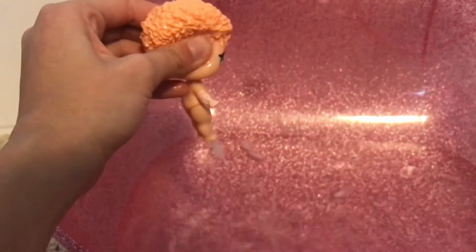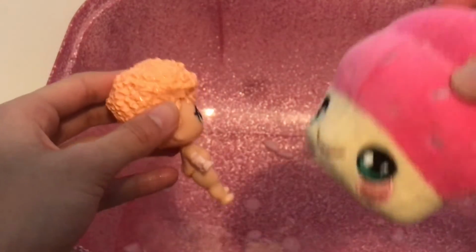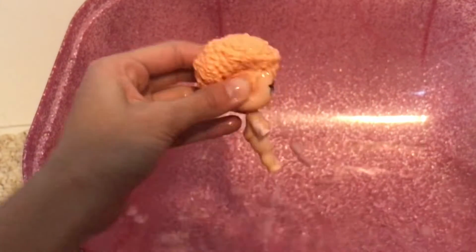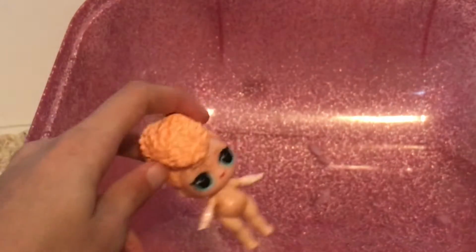Oh, and apparently the princess pees. Ew, that is gross but cool. Oh my goodness, the princess's little water reveal is a pee. She's a pee-er. Oh my goodness. Okay, so we found out that the princess does pee. We're gonna do the kitty next. And this kitty also came from the bigger surprise as well. So let's see what the kitty does.